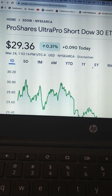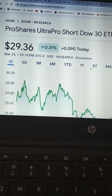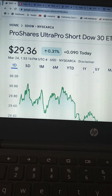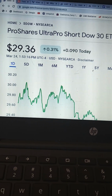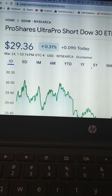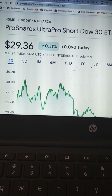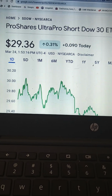sell a covered call. Today is Friday. Expiration is in 2 hours. In 2 hours, if this thing hits $29.50, if you sell a call option for right now, you can sell it for 15 cents. As it creeps closer to 29.50, if it ever is going to get there, that call option is going to be worth 20 cents, 25 cents. The closer it gets to 29.50, the higher that will go.